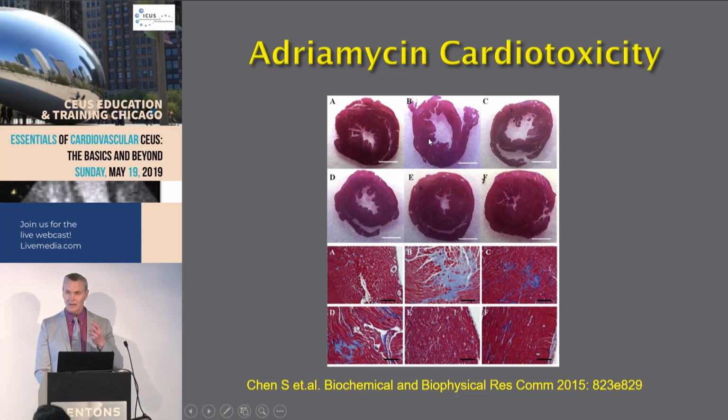And he gave it both at the same time he gave adriamycin, as well as 7 days after adriamycin. And both were able to, you can see that's E and F here in this picture. Here's what adriamycin does to the heart literally after a couple of doses in the rat. You see it basically turns it into a thinned, and if you're looking at its contractility, very hypocontractile ventricle. Now, if he gave it either simultaneously or 7 days after adriamycin, you can see they reversed this.